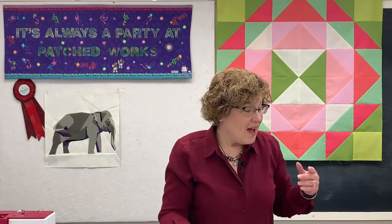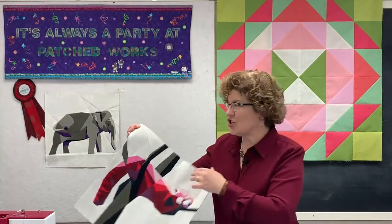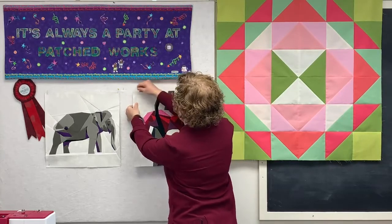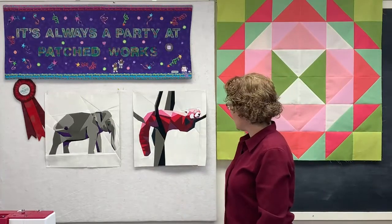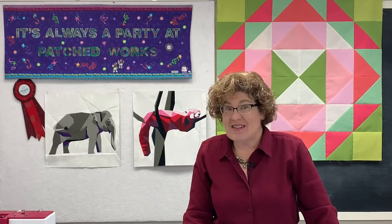All right. So this is just so pretty. We have two beautiful blocks that we've been putting together. On the Aurifil website, what they've also done is showcase another Aurifil designer who is working on quilting these. We'll be getting into quilting farther along in our club.